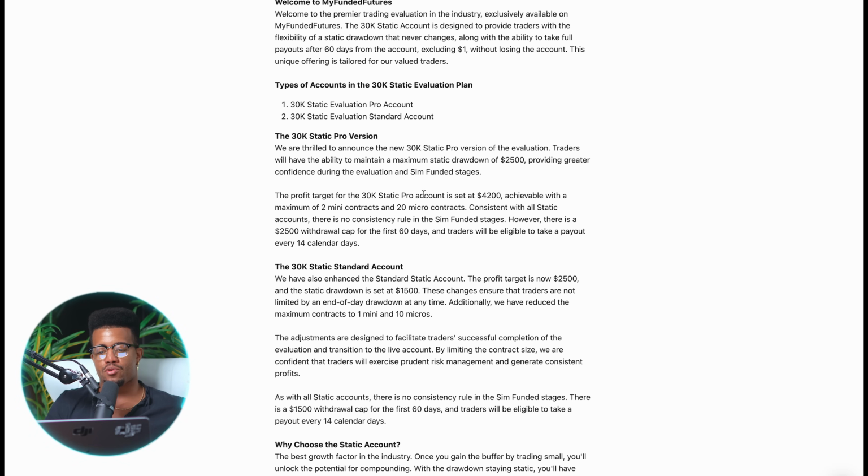But the 30K static pro account, this is one I have, had a profit target of $4,200, and you have 2 contracts, so there's not a lot of leverage there. Again, every 100 points on NQ is $2 grand. So with 2 contracts, you can really print with this just fine. I don't think that's a big deal. There's no consistency rule in the sim funded stage.